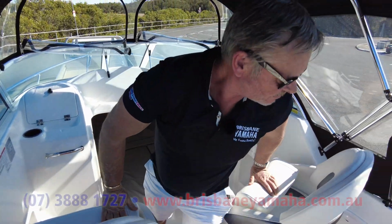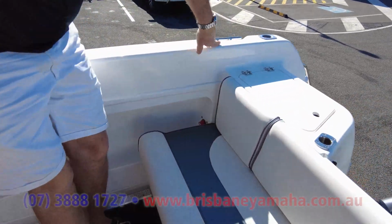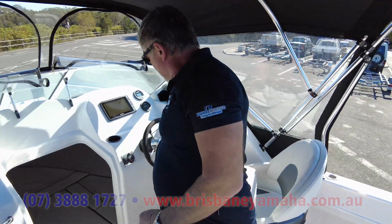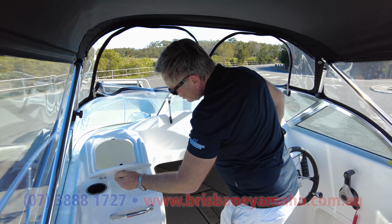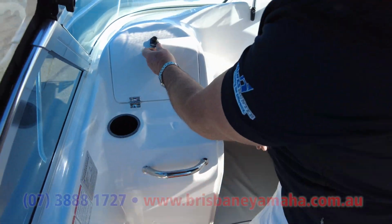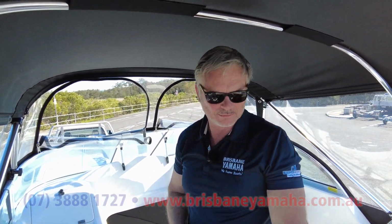Now, anchor, I love, look how we do that with the battery isolation. You know, quality boats are like that. Good glove box. Wow, all moulded off. It's another level of quality. Let's see you on the water.